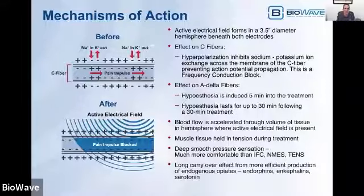Another important point in terms of mechanisms of action is the very long carryover effect following the 30-minute treatment. As I mentioned in the most recent clinical study, and this is common with all of our clinical data, patients have on average a little over 8 hours of continued pain relief from a 30-minute duration treatment. In fact, many patients get up to 24 hours of continued pain relief from a 30-minute duration treatment.